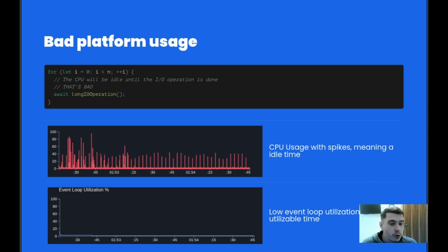Normally, in Node.js, as you may know, it's non-blocking. And it means that if you block the main loop, the main application, it will block your entire application. For instance, in this for loop, the CPU will be idle till the IO operations. For instance, you are iterating over a long list of array, and you are awaiting inside of the for loop a long IO operation.